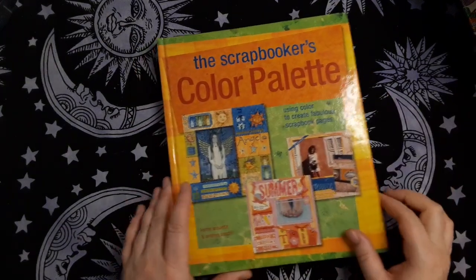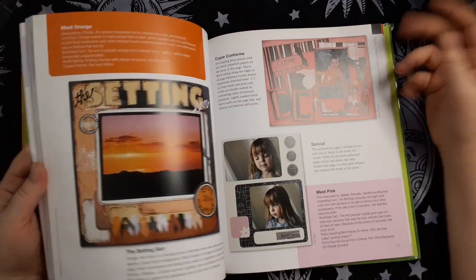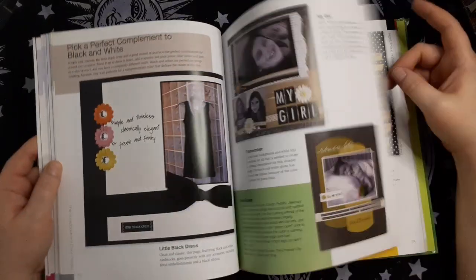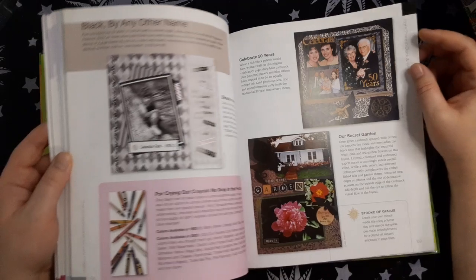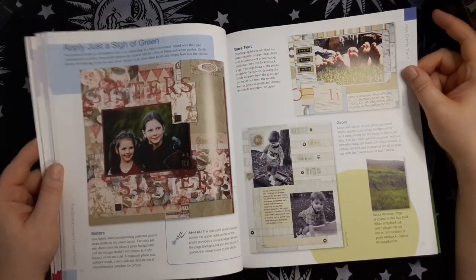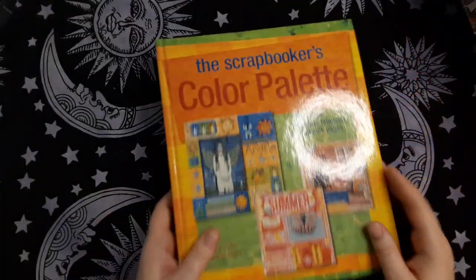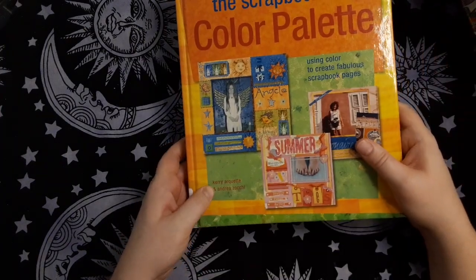Scrapbooker's Palette. I don't know. It was cheap. I don't know how I feel about this kind of scrapbooking, but maybe. But it's pretty cool. It's got a lot of different ideas about different color schemes and scrapbooking, and that's cool. That's something to think about doing. That's by Carrie Arquette and Andrea Zochi.